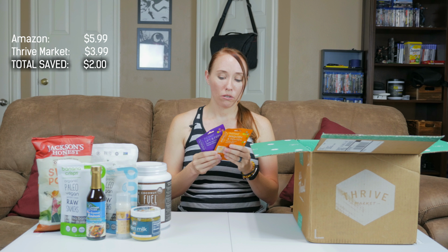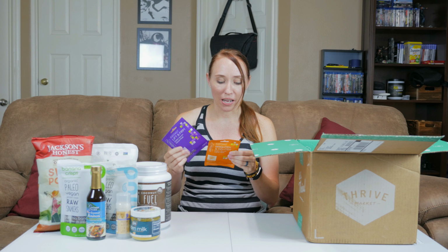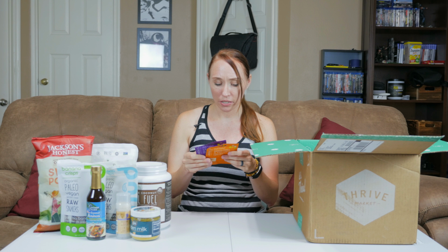On Thrive Market, these are $3.99, which, yes, you're only saving a dollar, but if you think about that, that's a 20% difference in price. But I definitely love these. It's got all good ingredients. It makes your skin feel great and it smells good. Definitely recommend them.